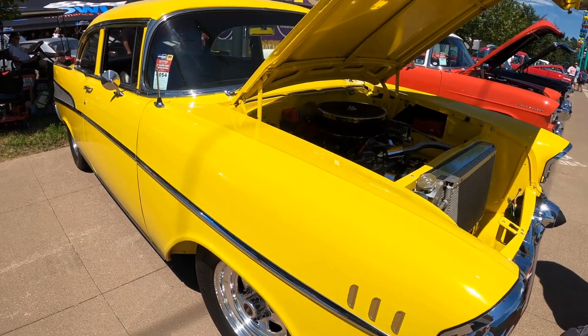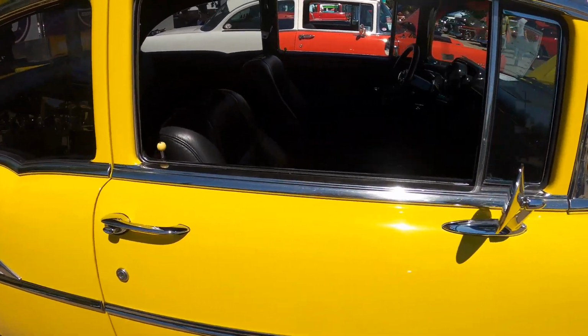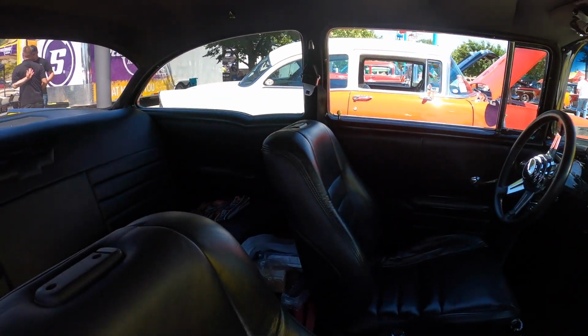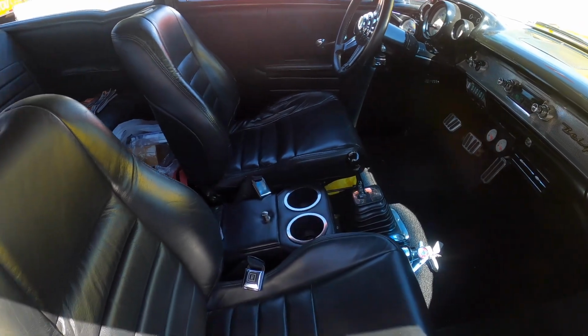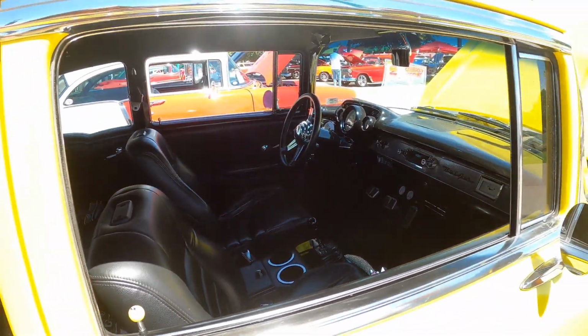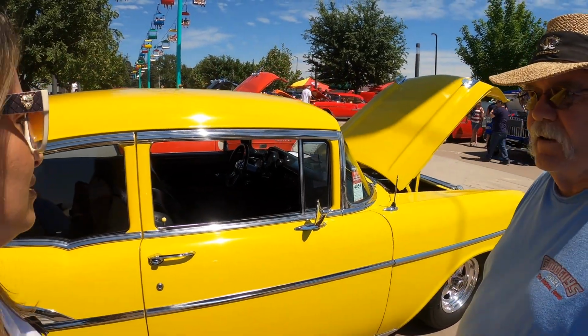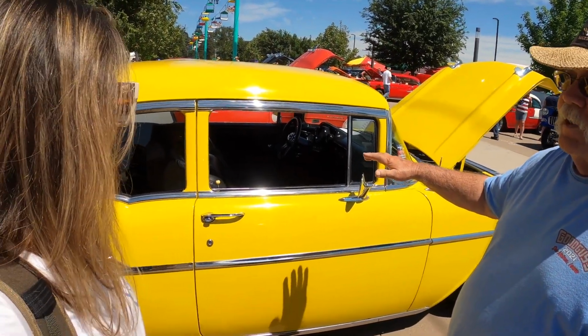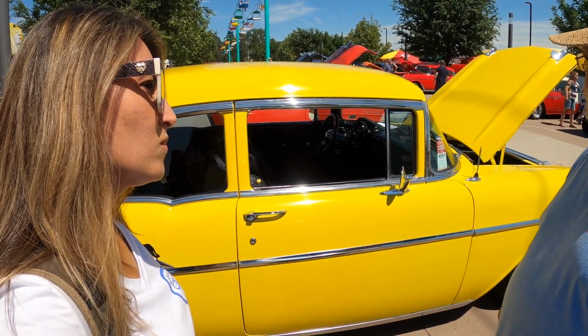And the interiors? Very nice. And did you do that yourself as well? Yes, sure did. Now I had some help with that. Buddy come over and help me with that. We did it all in my garage at home.